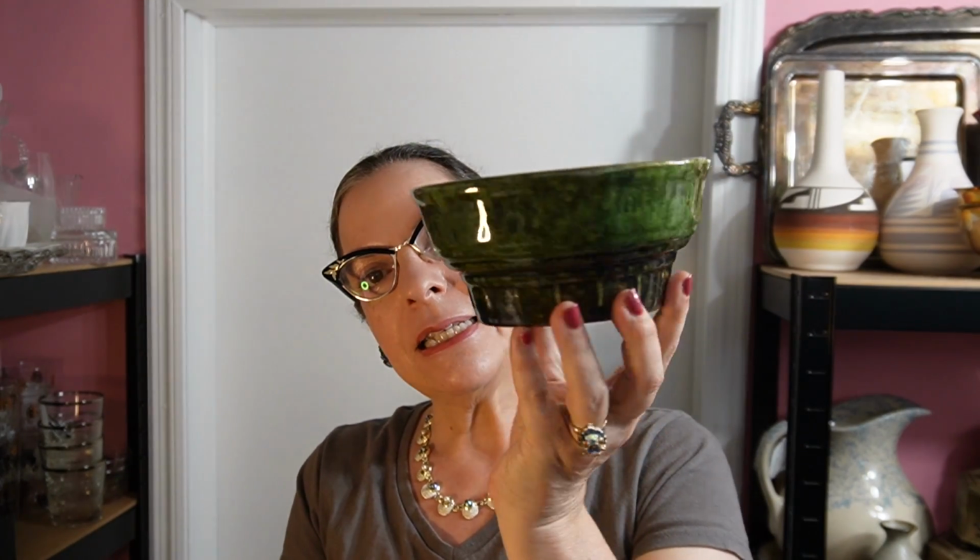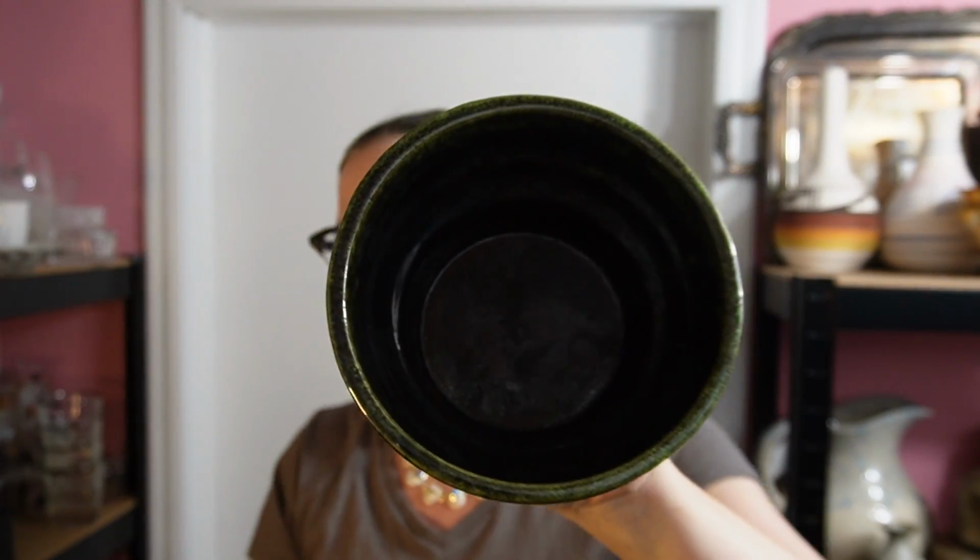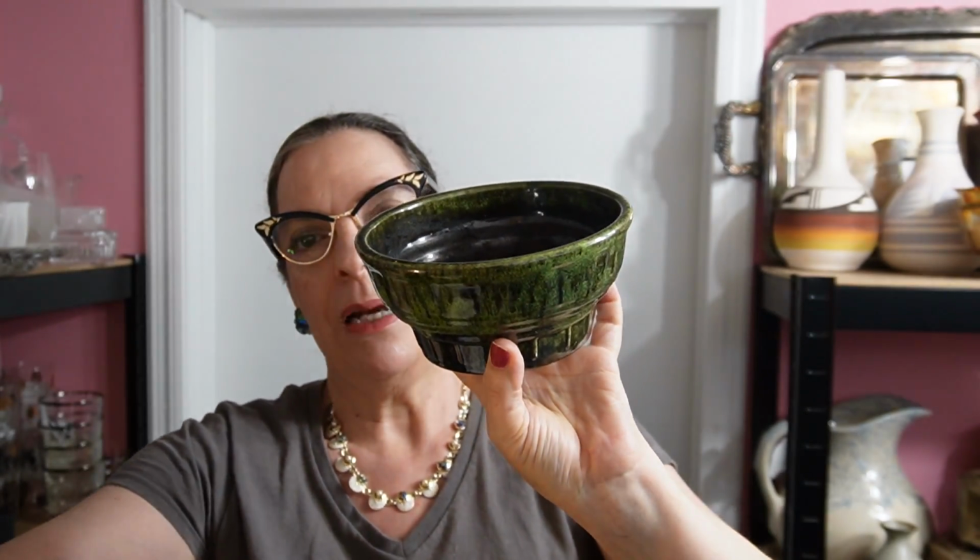Who's my favorite potter? Come on, you know it's Hager. Okay, I love Hager pottery. This is Hager number 33, 1960s. It's a planter. It's in superb condition. I hope the colors will show. Let me see if I move my light a little bit.